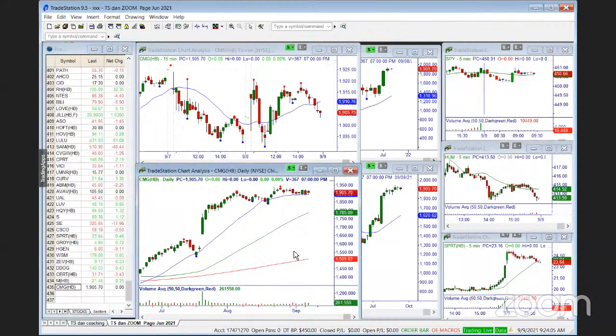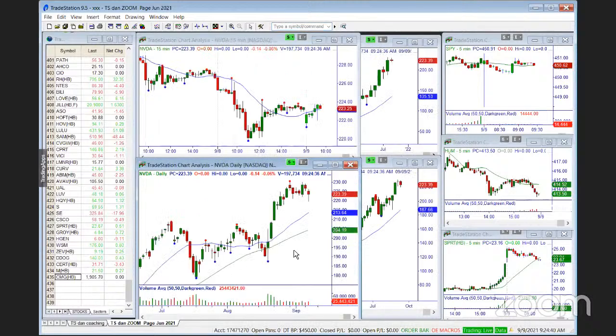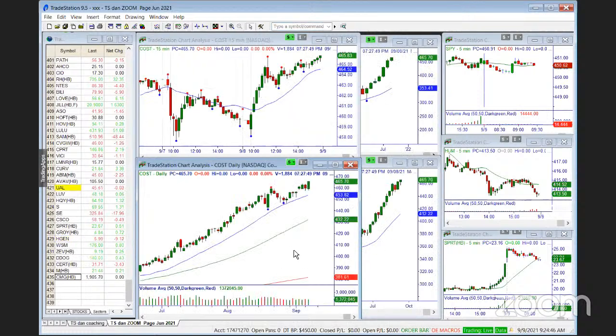Look at CMG. Some guy was on CNBC, their CFO, talking about this. So I pull it up, and that's an amazingly strong stock. My gosh. There's a lot of amazingly strong stocks over just power trends, weekly, monthly. NVIDIA is in there. Look at Costco. Absolutely amazing strength.